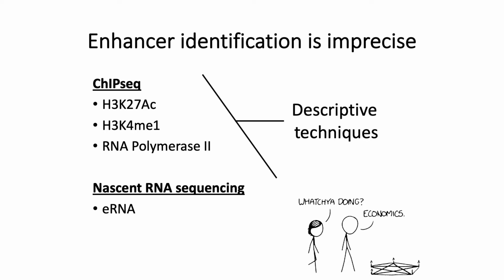So like I said, there are features that correlate with enhancer activity. There are things like the H3K27 acetylation, H3K4 monomethylation, RNA Pol II. But these are not actually functional readouts. These are features that correlate with enhancers. These are features that can be used to give a global perspective of what's going on, but not a locus-specific, not a gene-specific example. Because at the end of the day, these are descriptive techniques, right? You're looking for correlation, you're not looking for causation here.